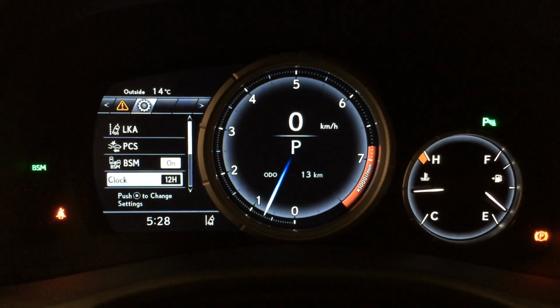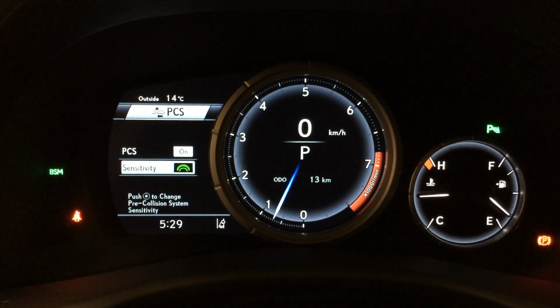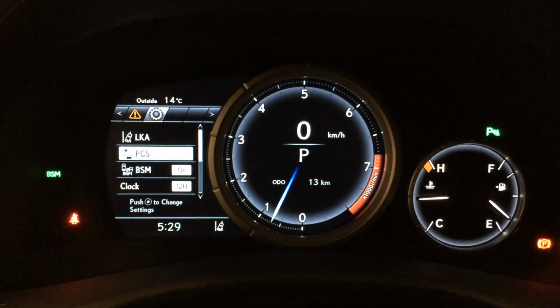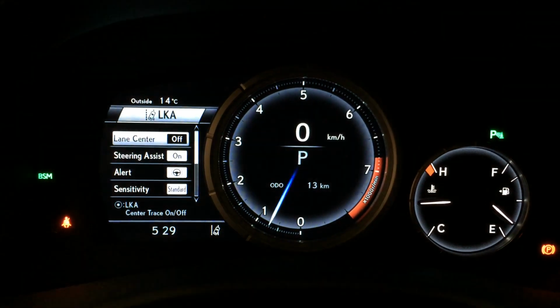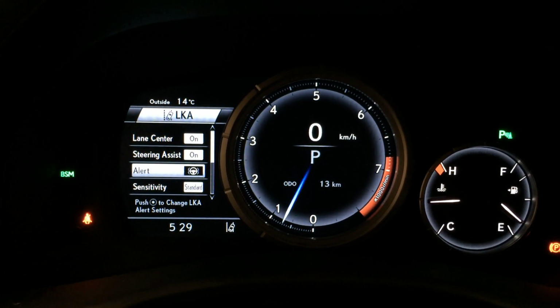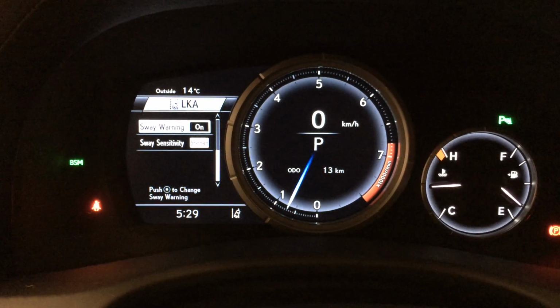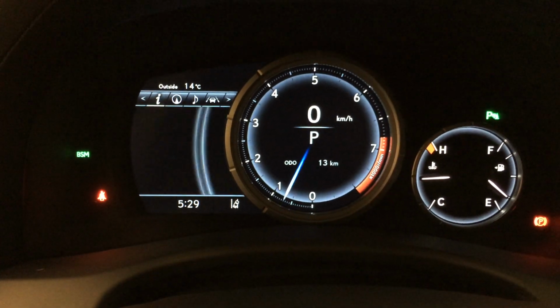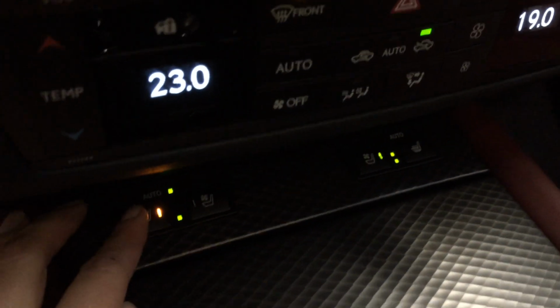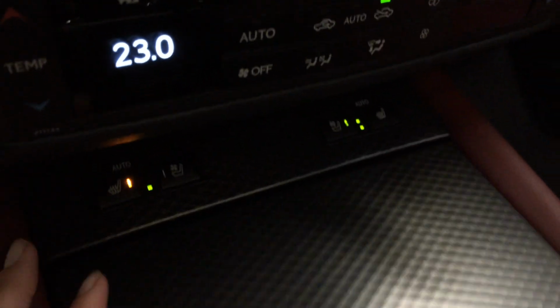So in your settings, you turn on and off the blind spot monitoring, pre-collision system, you can set or change the sensitivity, lane keeping assist, you have your lane center on and off, steering assist, an alert can either be a chime or the steering wheel can vibrate. Engine start and stop button, electronic park brake, automatic heated and ventilated front seats. If you just want to go with the settings, there's three of them.